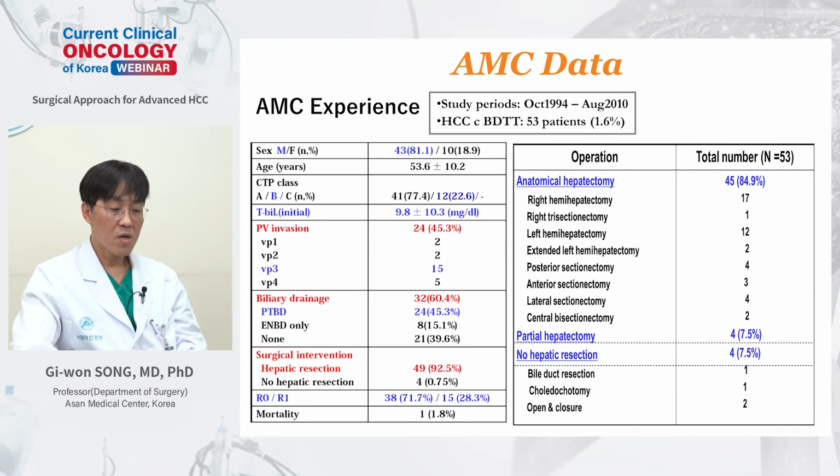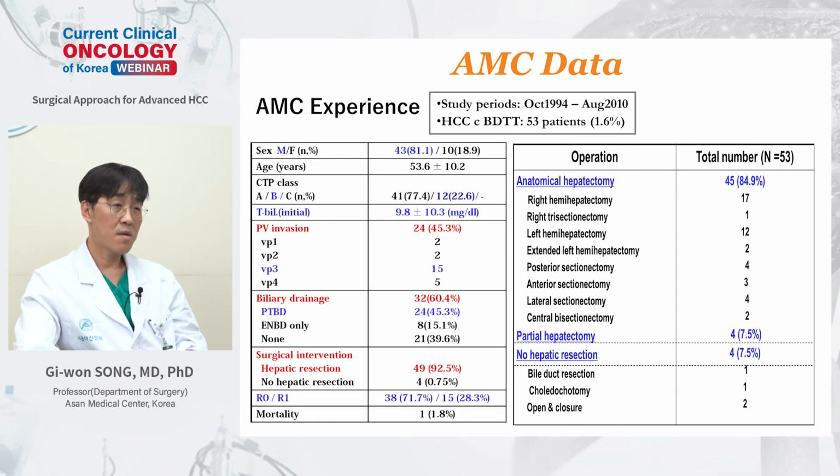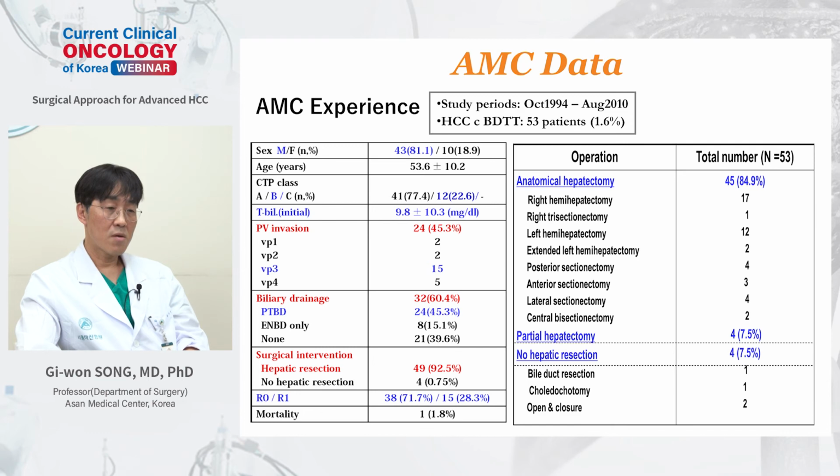We also analyzed the surgical outcome in patients with bile duct tumor thrombosis. This study included 53 patients with bile duct tumor thrombosis, which accounted for 1.6% of all patients receiving hepatectomy for HCC. Out of 53 patients, 45% were accompanied by portal invasion, and 60% required a preoperative biliary drainage procedure. 92.5% successfully underwent hepatic resection. Among them, 85% underwent anatomical hepatic resection. Overall, the operative mortality was 1.8%.